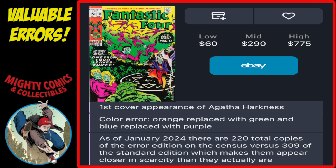As of January 2024, there are 220 total copies of the error edition on the census versus 309 of the standard edition, which makes them appear closer in scarcity than they actually are. Now, there are high-grade copies that show the real disparity. In 9.8, there are a total of 8 standard versus 0 error. In 9.6, there are 33 standard versus 7 error. And in 9.4, there are 54 standard versus 7 error, for a total of 95 high-grade copies versus 14 of the error.